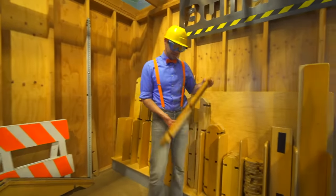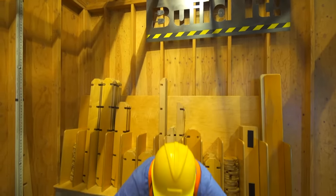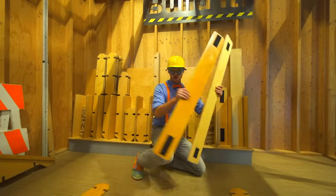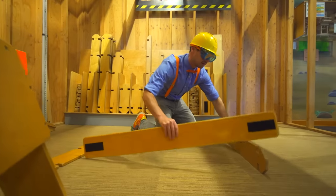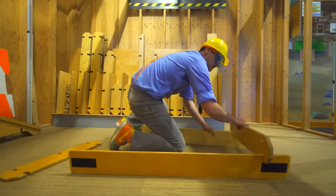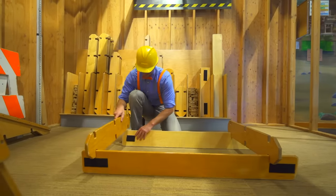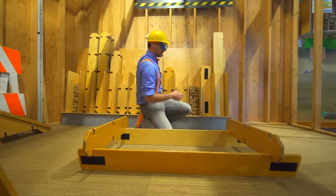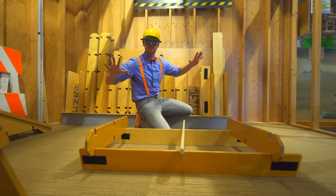Let's grab two of these. One, two. Let's put them down on the ground. And let's get two really long ones. Go like this. There we go. Oh, nope. Let's go like that. Okay. Oh, here we go. This is the foundation of our house that we're building. Okay. Ready? You stay there, and I'm just gonna start to build.